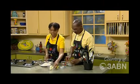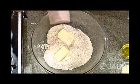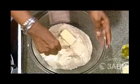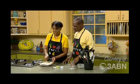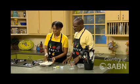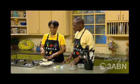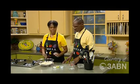And then we have our margarine we're going to put in. Let's go ahead and mash that up. There's a couple things I do with this, because you're going to mash it up until it gets to be the size of small crumbs. So guess what we're going to do? We're going to bring this to an end right now because I want you to go ahead and put in the Parmesan.